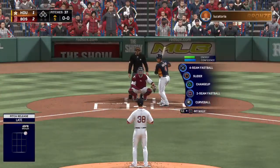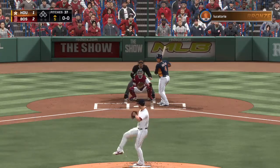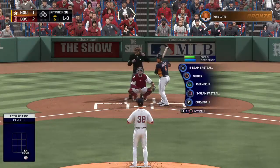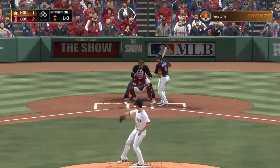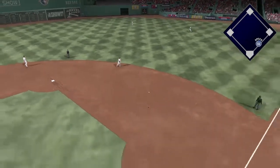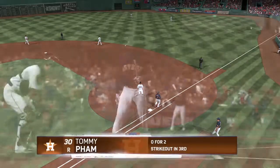Stepping into the box, Yadier Molina. He's in to get things going here in inning number 5. Yadier Molina. And the first pitch of the inning here misses down and in for a ball. It's 1-0. Hard hit ball to second. Murphy's got it. And the 5th inning will start with a ground out, 1 away.